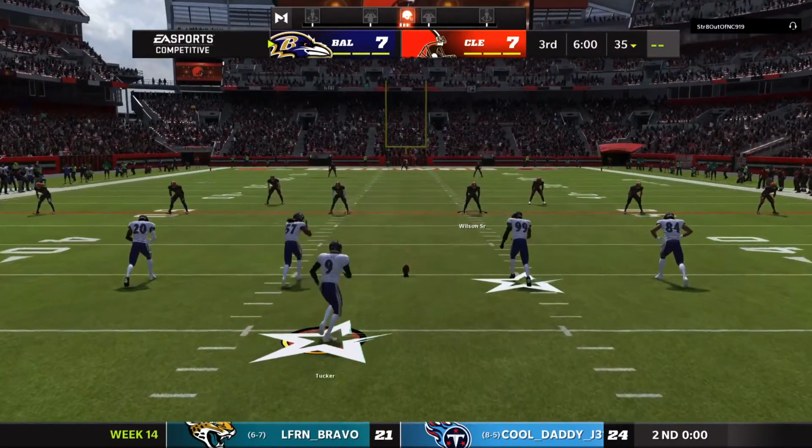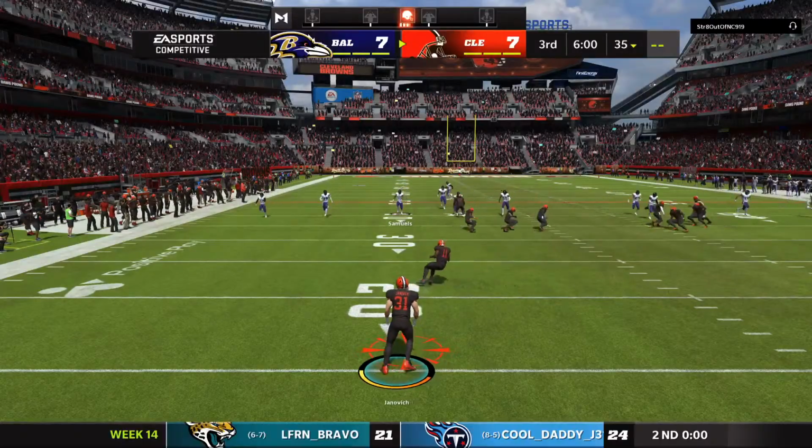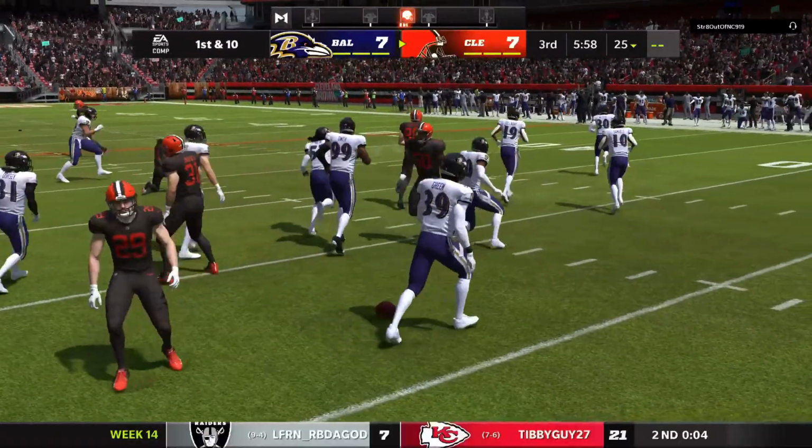Set and ready to go for the 2nd half. 1 touchdown apiece, 7-7 our score. And a short kick taken at about the 16 and able to get this out to the 25.